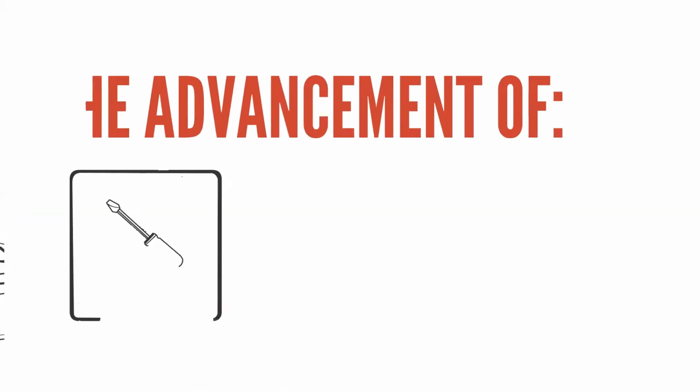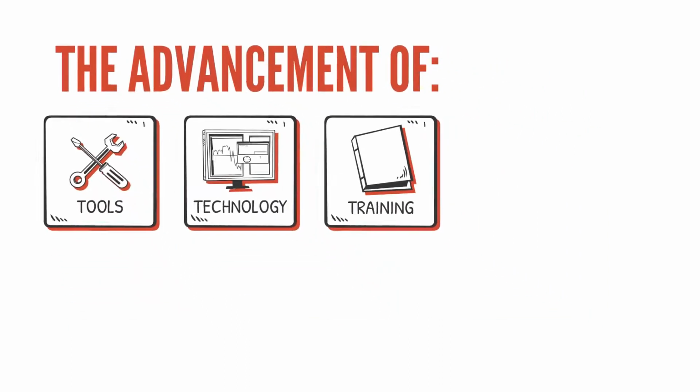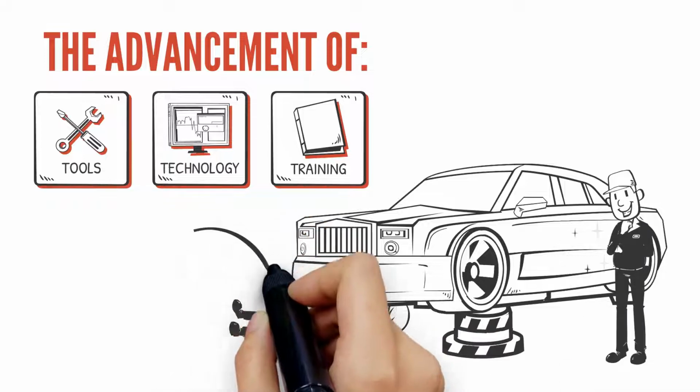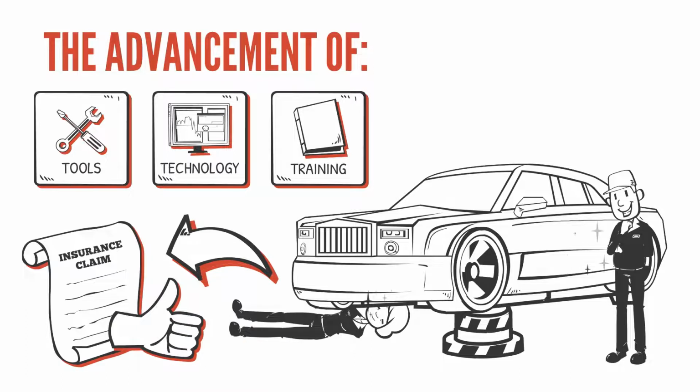The advancement of tools, technology, and Dent Shop training has allowed us to repair more complex damage while eliminating the need to repaint your vehicle like you may have had to do in the past. Because we fix a lot of large and complex dents, our customers file an insurance claim.